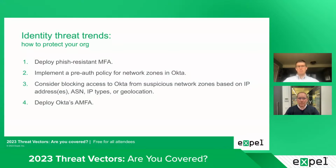And then number two, implementing a pre-auth policy for network zones in Okta, and then there's similar functionality for other identity providers. Okta is what we have seen the most threats with and responded to the most with. So that's why we're referring to that in this context. So that covers things like certain user groups. You can segment your organization, and if your finance team you feel is especially susceptible to phishing attempts, you can have some more restrictive policies that designate specific network zones, authentication procedures, even length of session before they have to re-authenticate. Things along those lines can certainly be an additional layer, and we recommend looking into calibrating those settings to your preference.